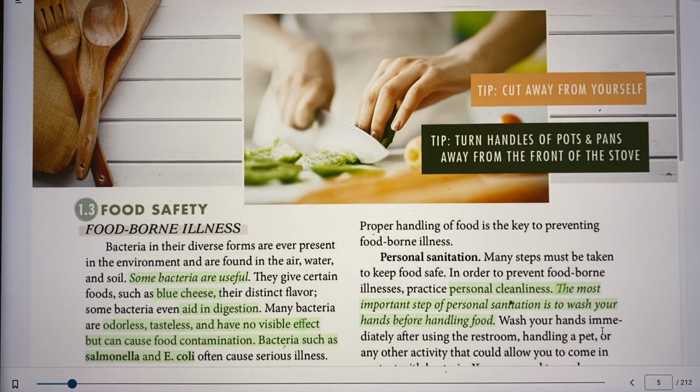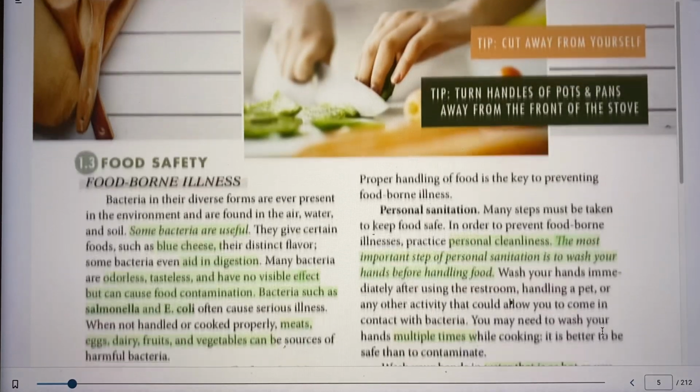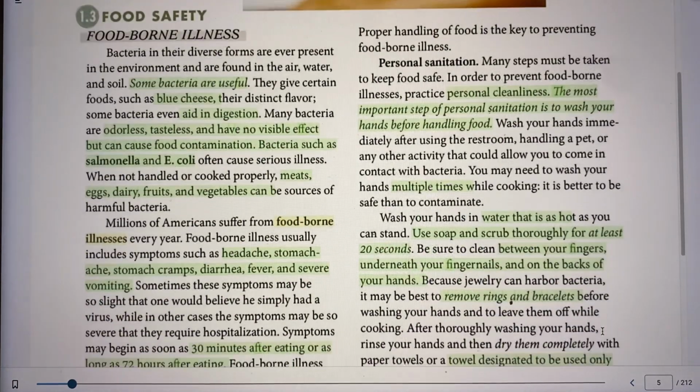So the first part here talks about bacteria. There's some useful bacteria. In fact, in blue cheese, bacteria gives it a flavor and it's good to eat. And some bacteria live inside of our gastrointestines, to aid us in our digestion. So there are many kinds of bacteria that are good.